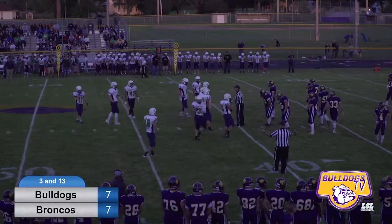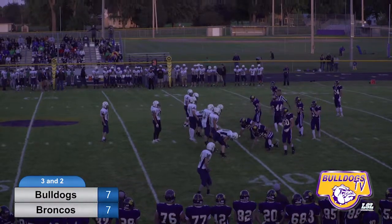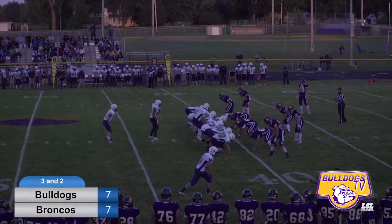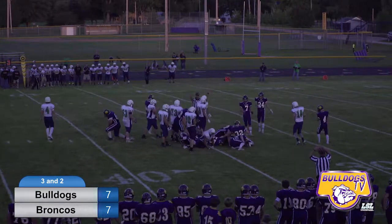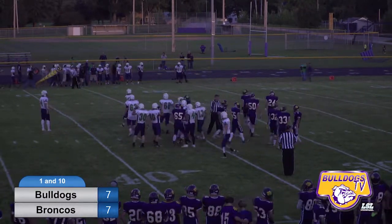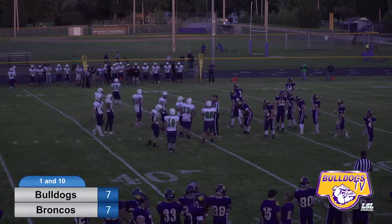So this is crucial. 3rd and 2. I think they're a little out of field goal range for sure at the 40. Unless Barris can hit him from that far. He's up under center. 3rd and 2, they call it. Hand it off to the second man through, and he's got the first down. That is Suarez, number 13. They'll give it to the 34-yard line, and 1st and 10.